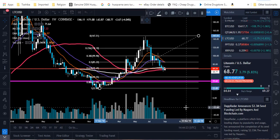We never want to chase the market. That's one of the biggest mistakes that you can make, is chasing the market. Let the market come to you. If you miss the move, you miss the move. Wait for the next good opportunity. You never want to chase anything.